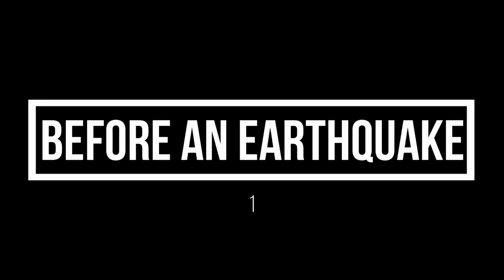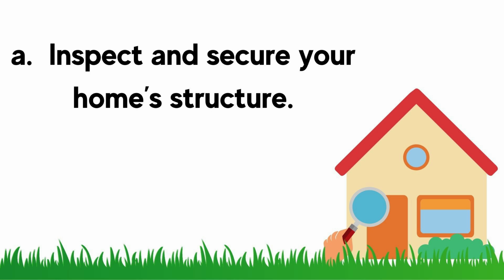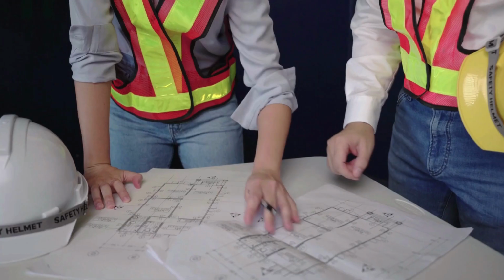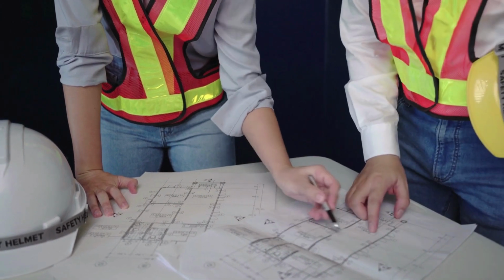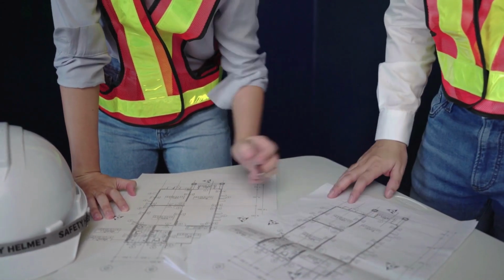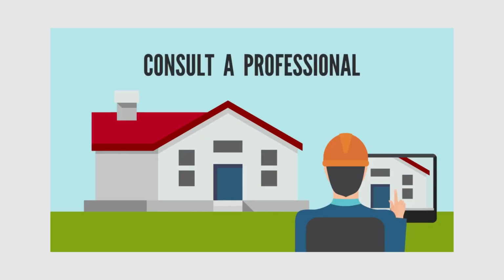How to prepare for an earthquake. Number 1. Prepare your home for earthquakes. Inspect and secure your home's structure. Examine the structural safety of your house. For information on structural safety standards, contact your city or county government office on community development or building code enforcement.